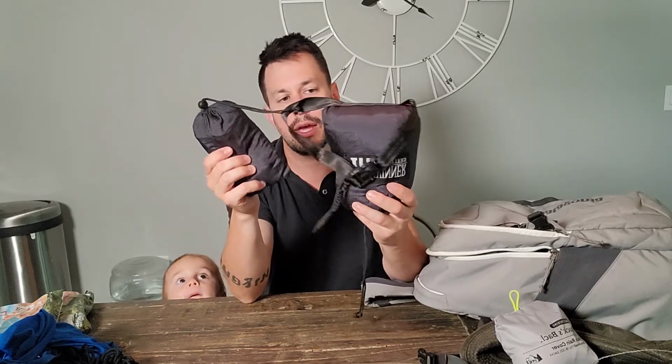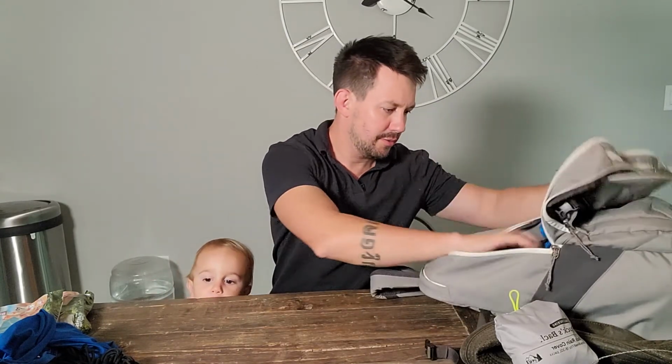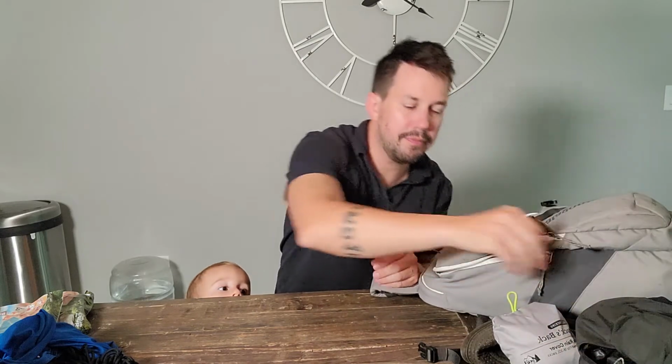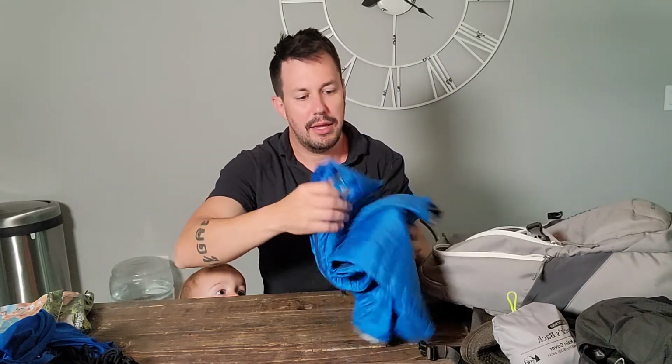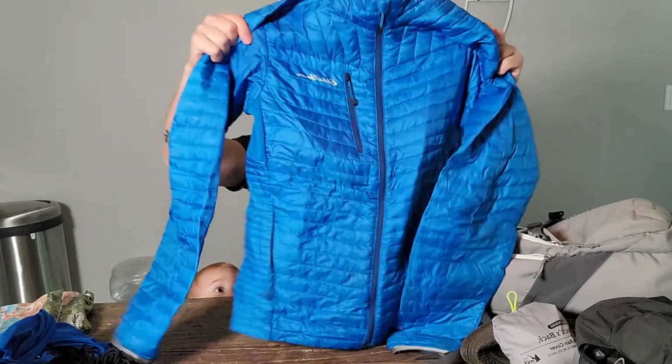I have a hammock and lanyards for the hammock. You know, who doesn't love resting in a hammock? It's awesome. I have a rain jacket. I have a down jacket, but a very thin down jacket.